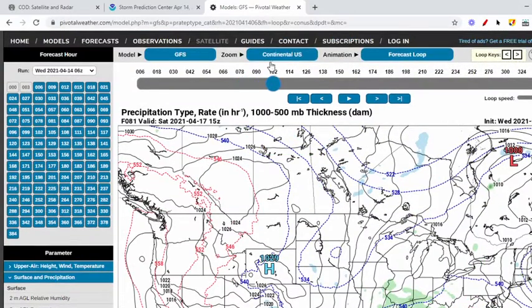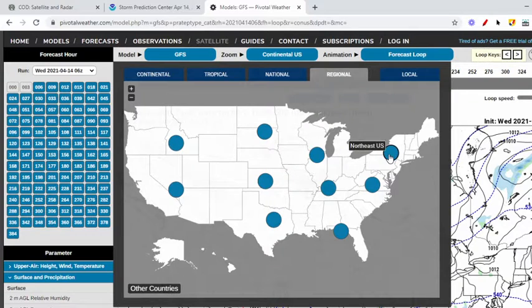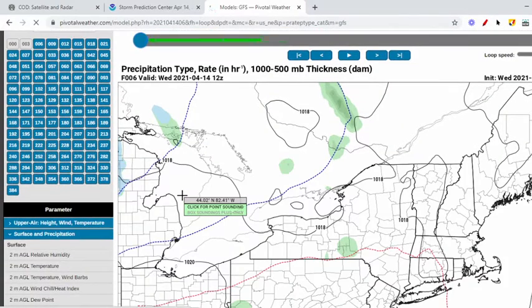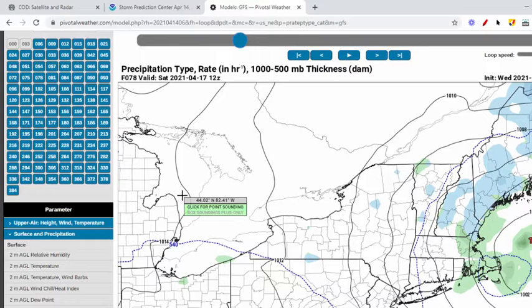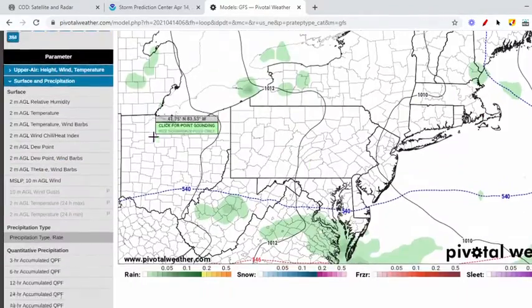Now let's zoom in onto the Northeast. We're going to look at accumulation with three different models, and we're going to do the same for the High Plains and the Rockies. So you can see this across the Northeast. By Saturday morning, it looks like it'll be maybe just a little bit of leftover snow showers for Vermont, New Hampshire, maybe some in Maine. But then by Saturday afternoon, it'll be mainly cleared out.